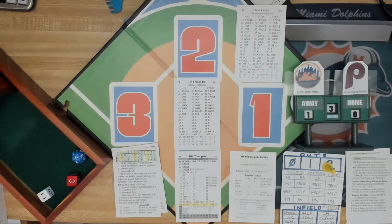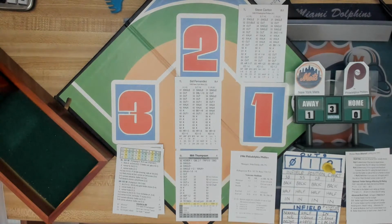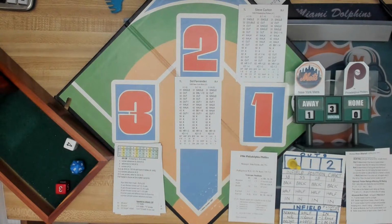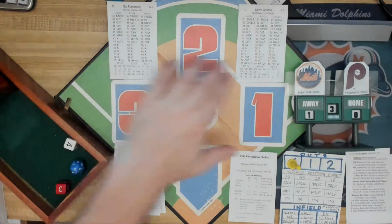Brandon Baker joins us for Fall Classic Baseball. Here is Milt Thompson. Pitch to Thompson. That is a 34. That's a blank. Fernandez's card is an out. And that's going to be a ground out to second, and the inning will end. 1, 2, 3 inning for Fernandez. He's actually pitching better with that same play than he did in the game I played offline. At the end of 3, still 1-0 Mets.